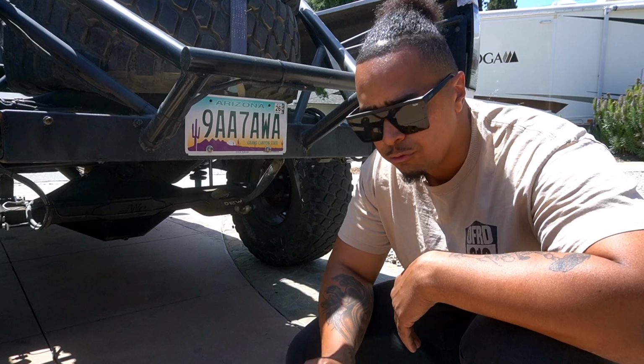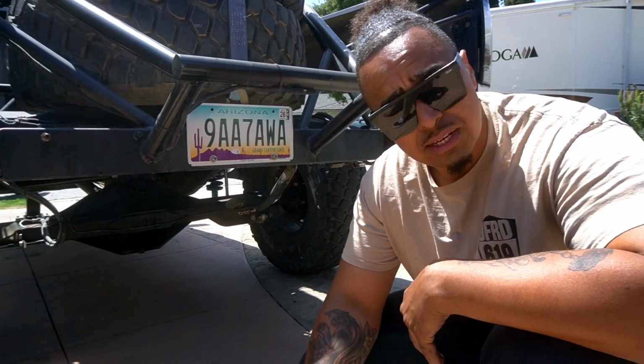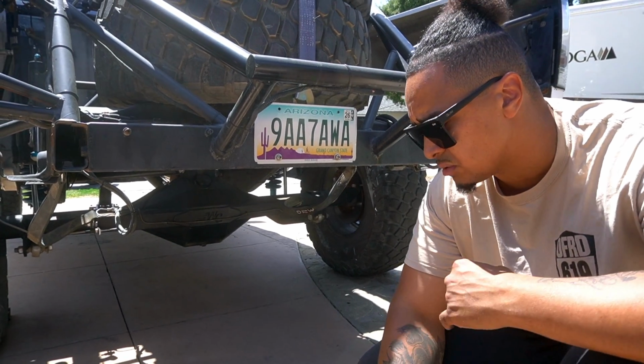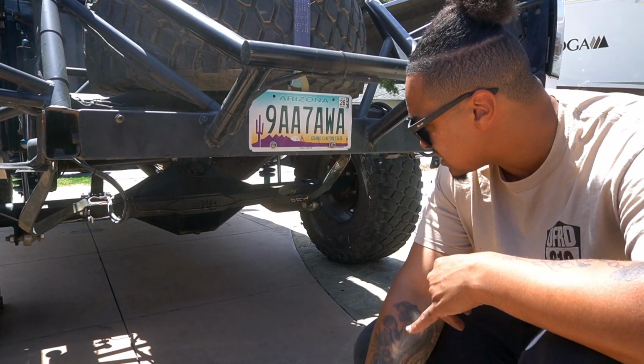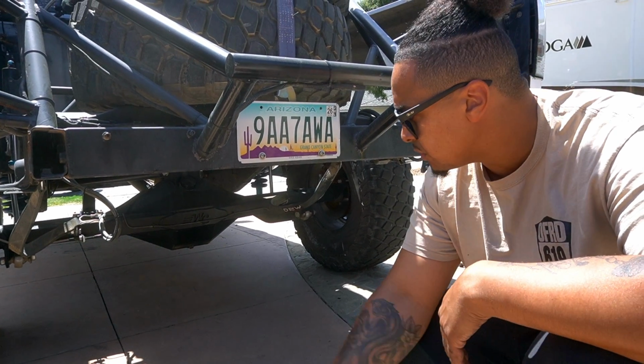The full floater kit is from Solid Axle Industries. It's their Dana 60 kit, and that Dana 60 kit comes with everything. Comes with snouts, brakes, hubs. It comes with everything to convert it to a full floater.